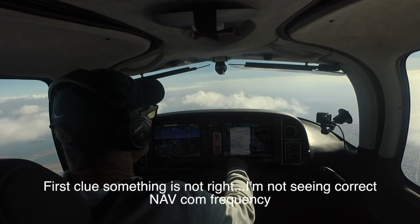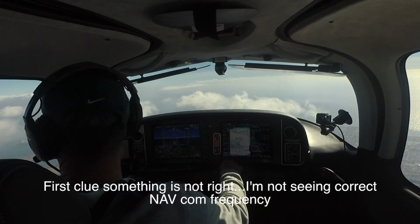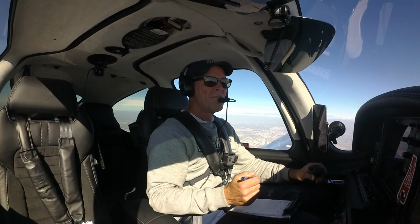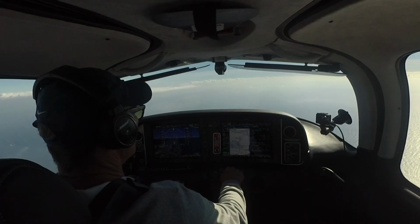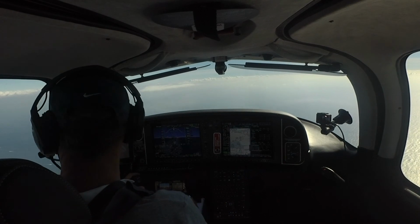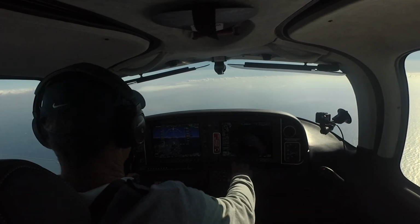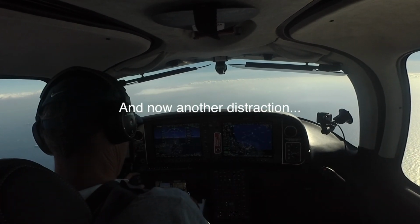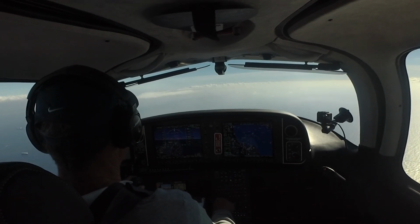My first clue that something wasn't right should have been that I wasn't seeing the correct frequency in the Navcom radio. SoCal approach, Diamond Star 2360, descending 3500. November 8 Foxtrot Sierra, traffic 11 o'clock and 2 miles southwestbound, altitude 4,100, type unknown. And of course, as I'm trying to figure it out, I get another distraction with a traffic call. Heading 070 for that traffic. Left heading 070, 8 Foxtrot Sierra. Same altitude, 1 mile.